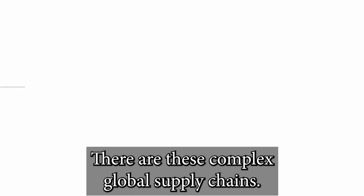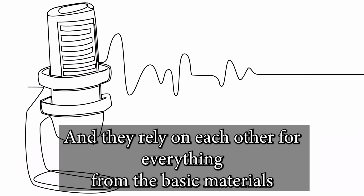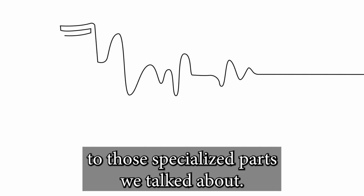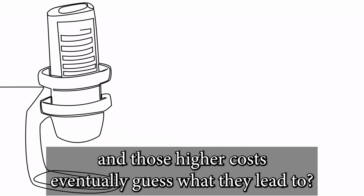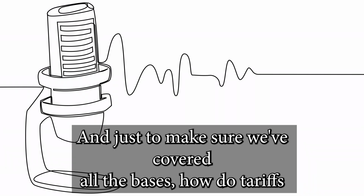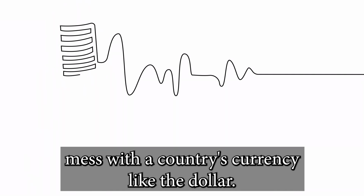There are these complex global supply chains. Think of it like a giant web connecting companies and countries, and they rely on each other for everything from the basic materials to those specialized parts we talked about. Tariffs can make those sources more expensive or even totally cut them off, leading to shortages and higher costs for companies making things. And those higher costs eventually, guess what they lead to? Yeah, more inflation.